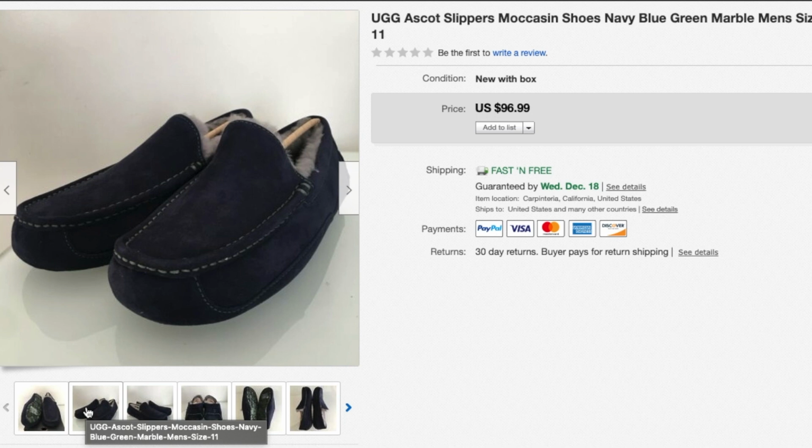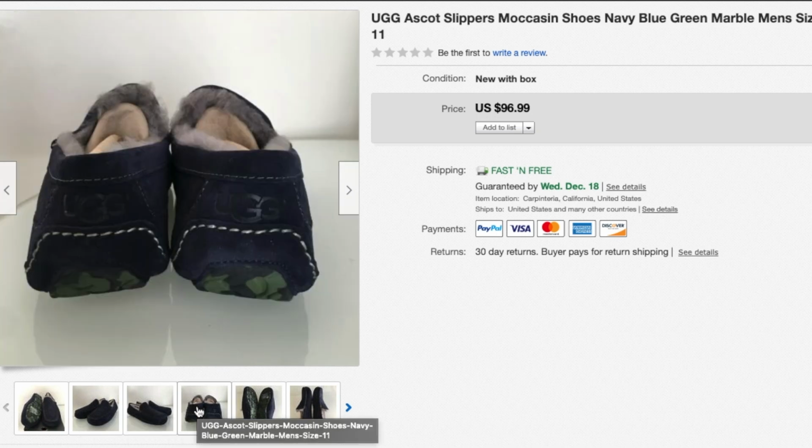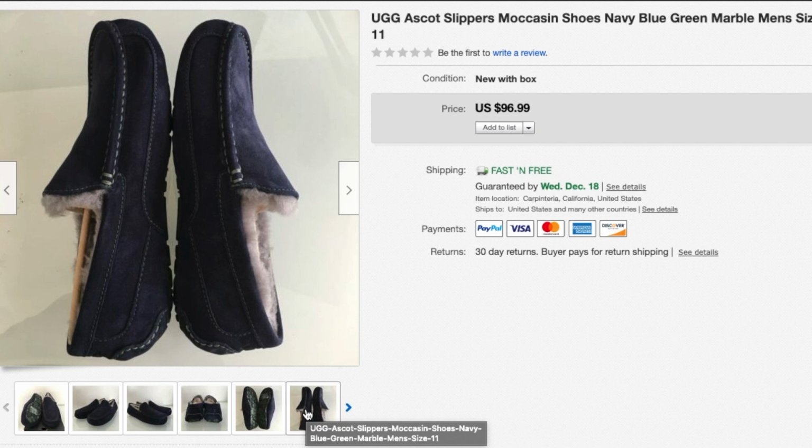I could have probably priced them a little more expensive, because shipping was free, and I shipped it FedEx SmartPost, and I think it cost me about 9 bucks to ship these out. But I only spent about 21 bucks on these shoes. So I really did make some good money on these. So if you guys come across Ugg Ascots in your area, definitely pick them up. Even when I find them used, I still pick them up, and they still sell for like 60 to 70 bucks as long as they're in good condition.